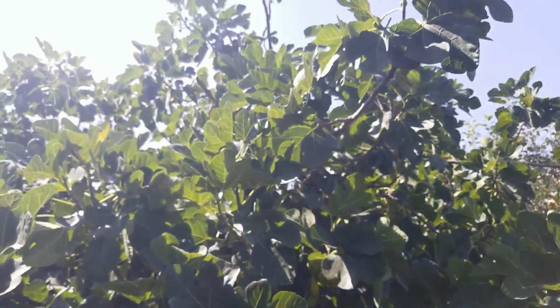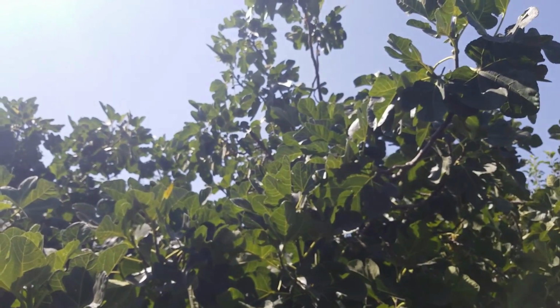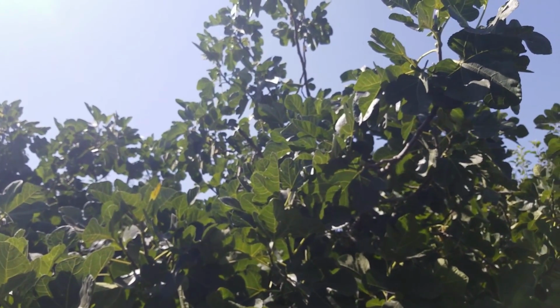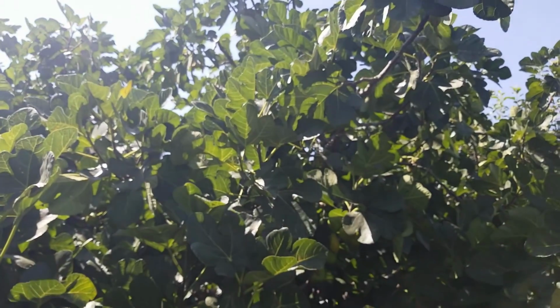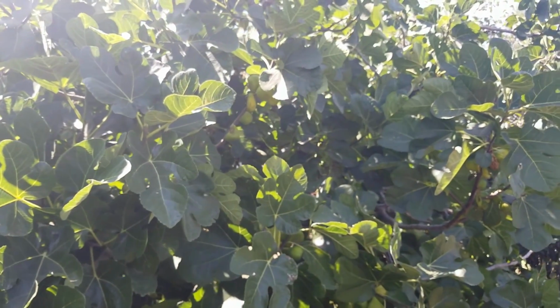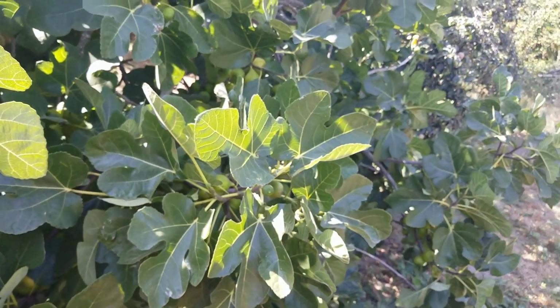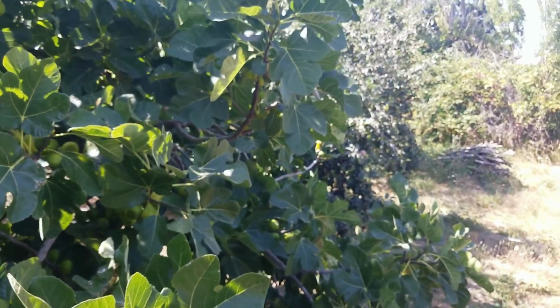So this tree is really pretty tall. It's probably 16 to 18 feet, maybe a little bit more than that, because I pruned it down about 5 feet. It's spread out quite a bit. As a matter of fact, it's got a few sprouts down at the base that I can take off to get some more trees.